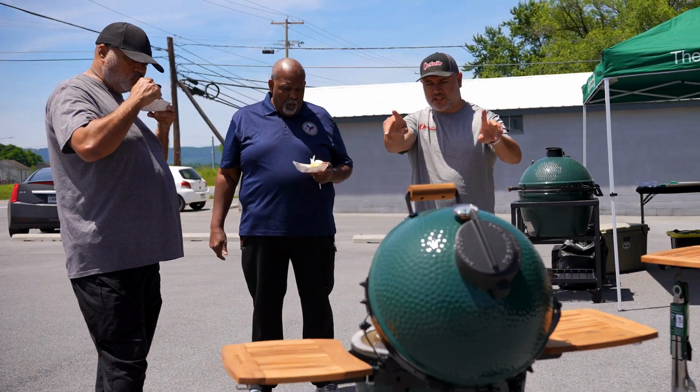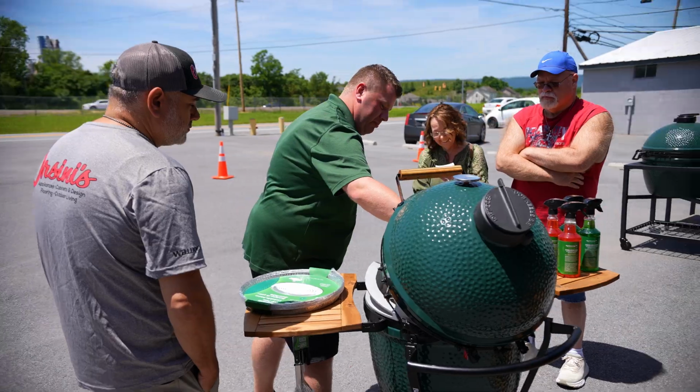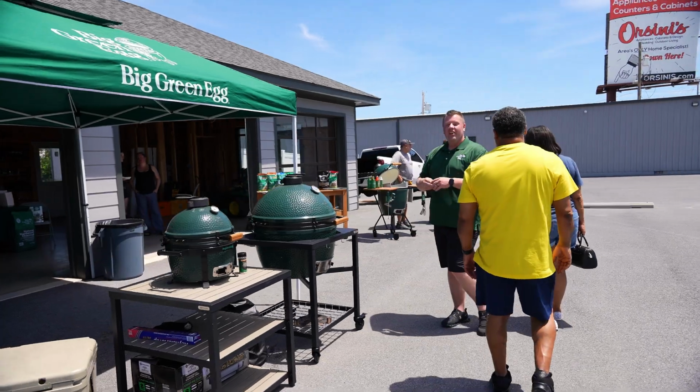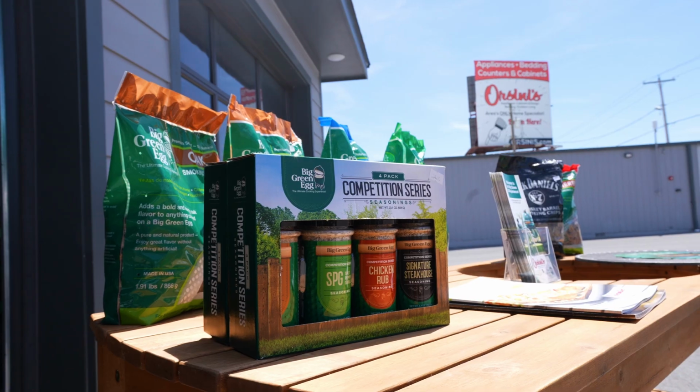We have a lifetime warranty on all of our ceramic products, so when you invest in a Big Green Egg, you have one for life. We've been working with Orsini's for about 7 years, and they're just a great family-ran business here in Martinsburg. And they are the premium destination for all things Big Green Egg.